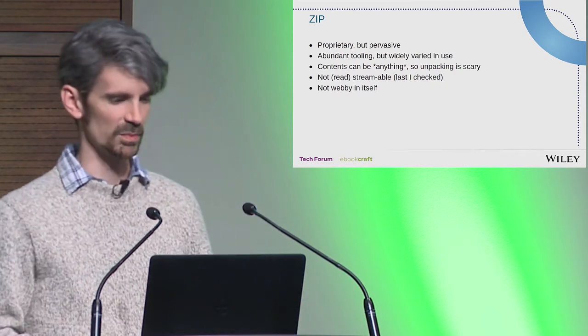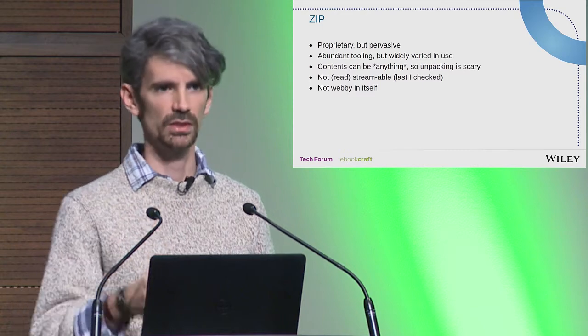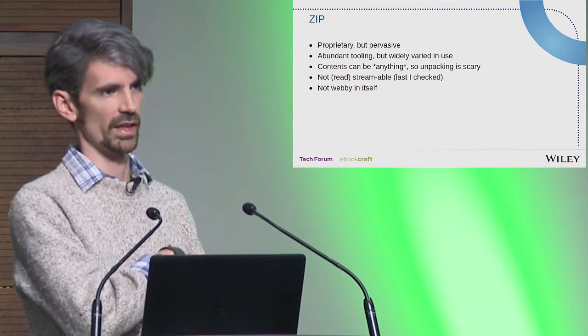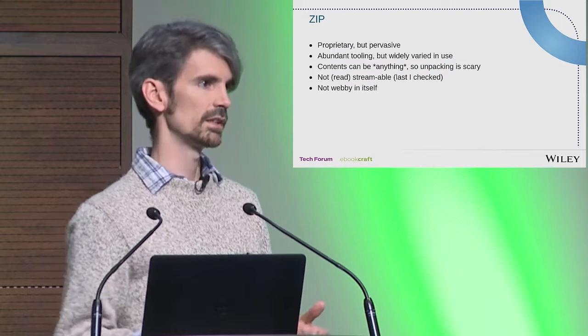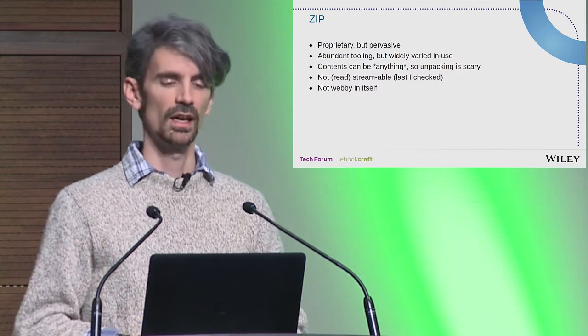Okay, I'll keep digging. Read streamability is just being able to start at the beginning of it and just get it as it comes and do whatever you need to as it comes in, and potentially know enough to know what's ahead and jump in the stream to where that thing is. Zips don't do that, I don't think. And it's not webby. It doesn't have links and references internally that you can use to talk about other things that it knows when it unpackages.